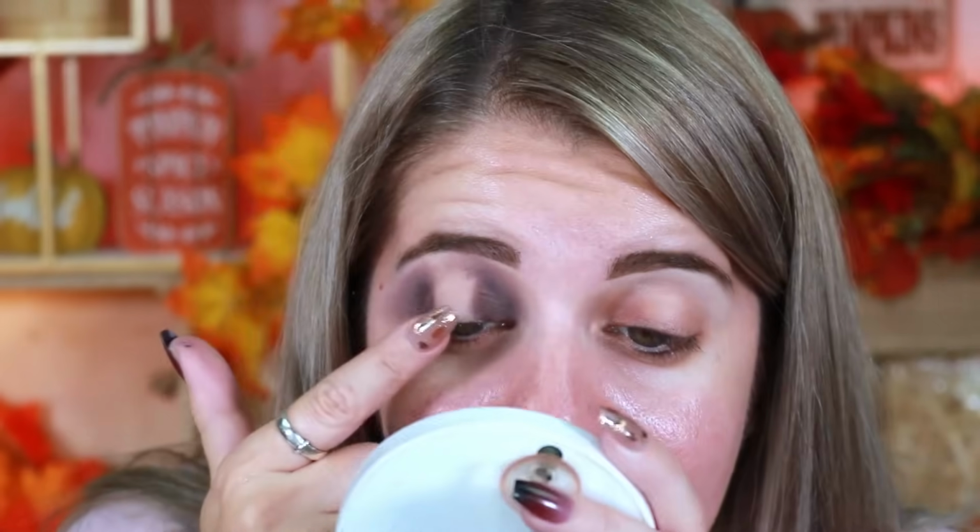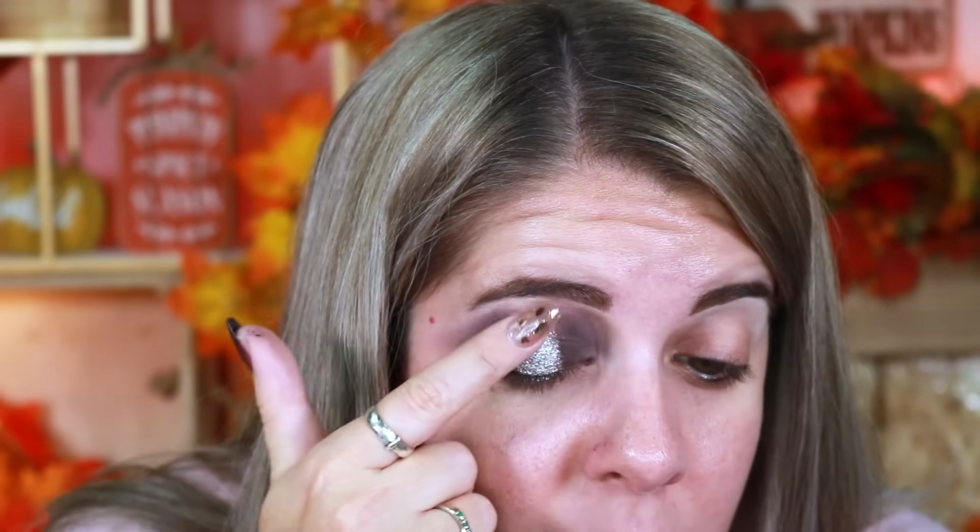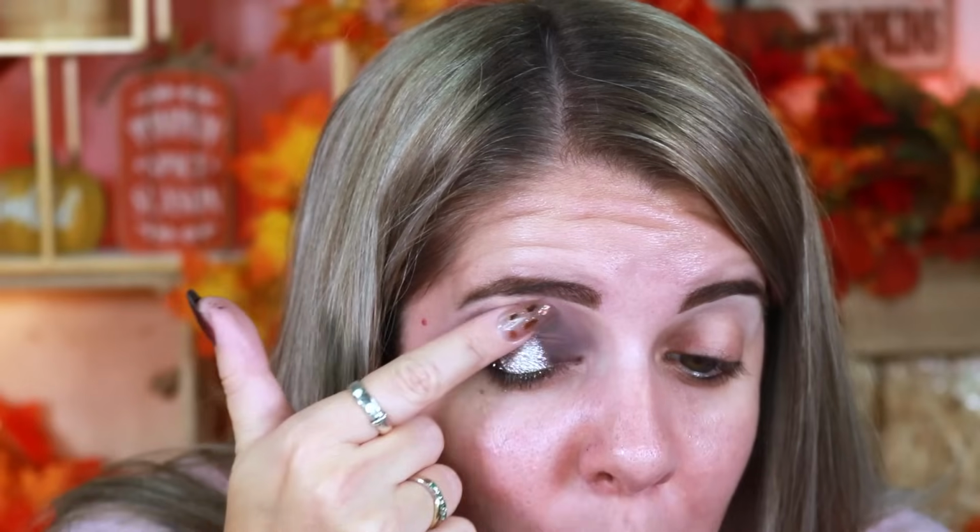Okay, so then we're going to go into the shade called Rebelli. This is such a gorgeous multi-chrome. Oh my gosh, that is so stunning. I just want to do a really easy halo eye look today because this palette kind of calls for that. Can we talk about how pretty that shade is? Wow, that is stunning.